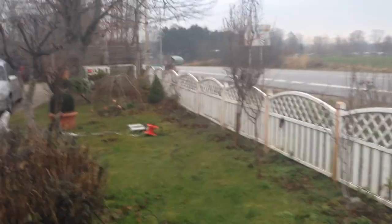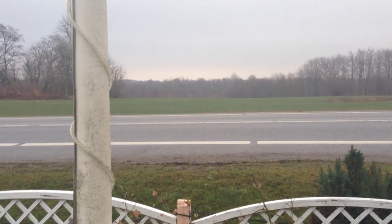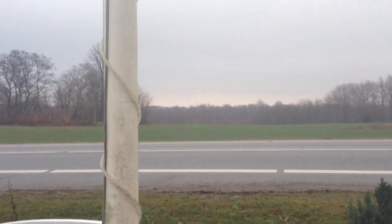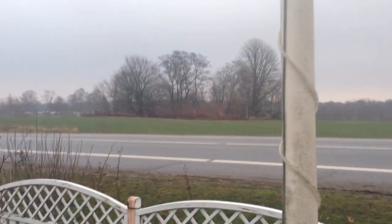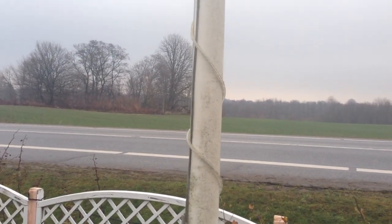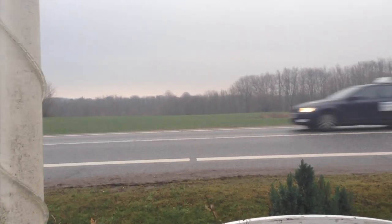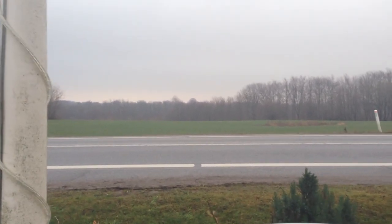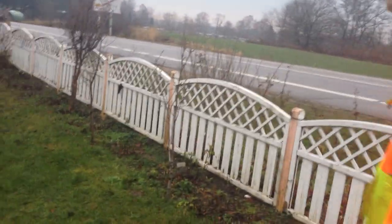We don't have reindeer over here, but we have something similar. Just deer. Little deer. Bambis. So they live over there, and our dog will sometimes make them company, sometimes chase them along.